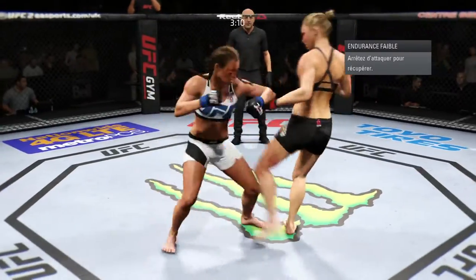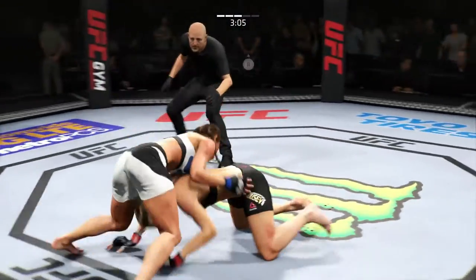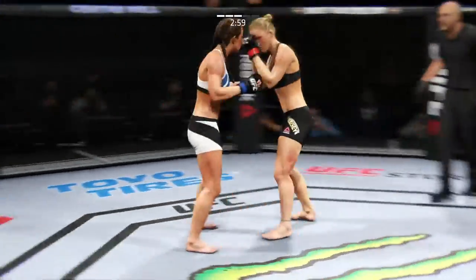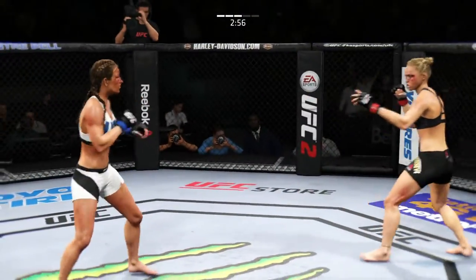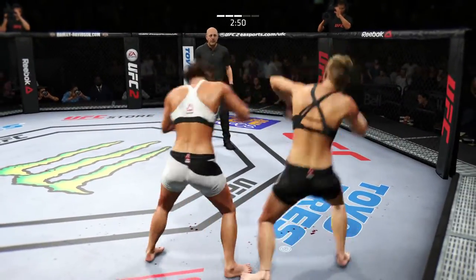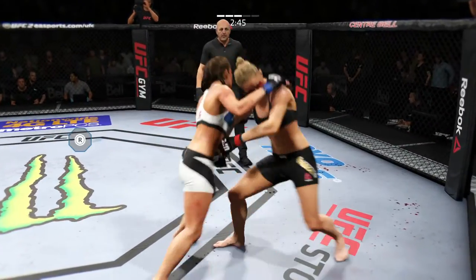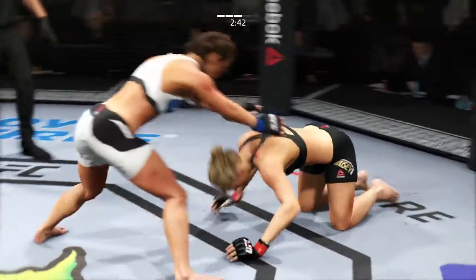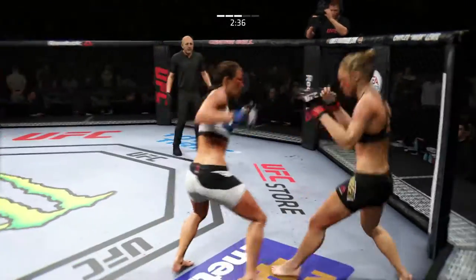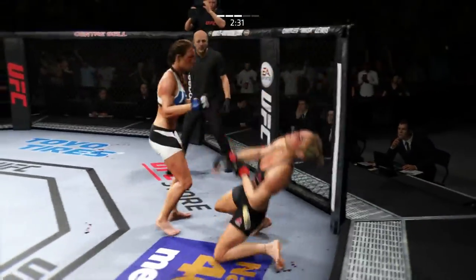Oh! Oh, she hurt her there, Mike. She hurt her. Good combinations. Really threw a lot of power into that uppercut, but missed. Jab. Wow. Oh, that's a heavy body kick. Big shot from the clinch.